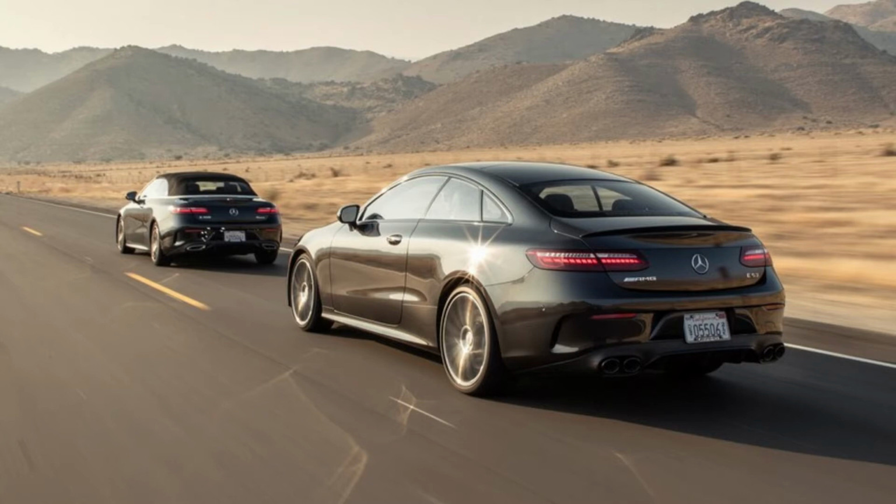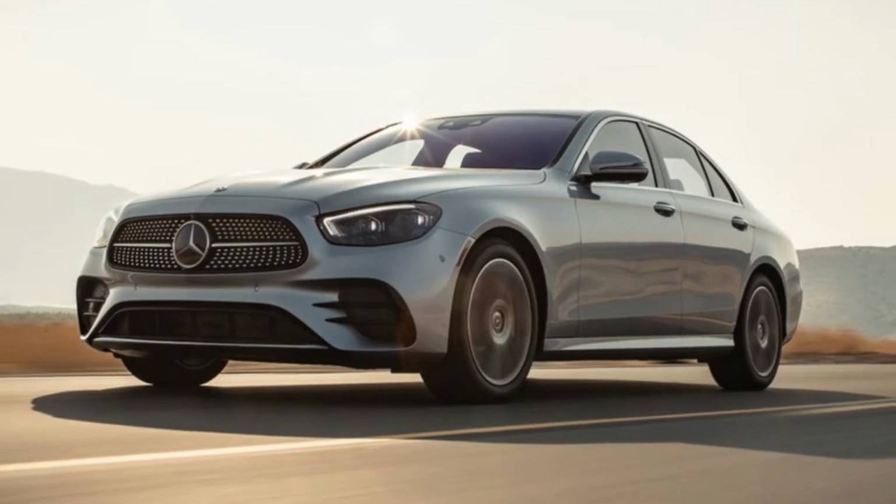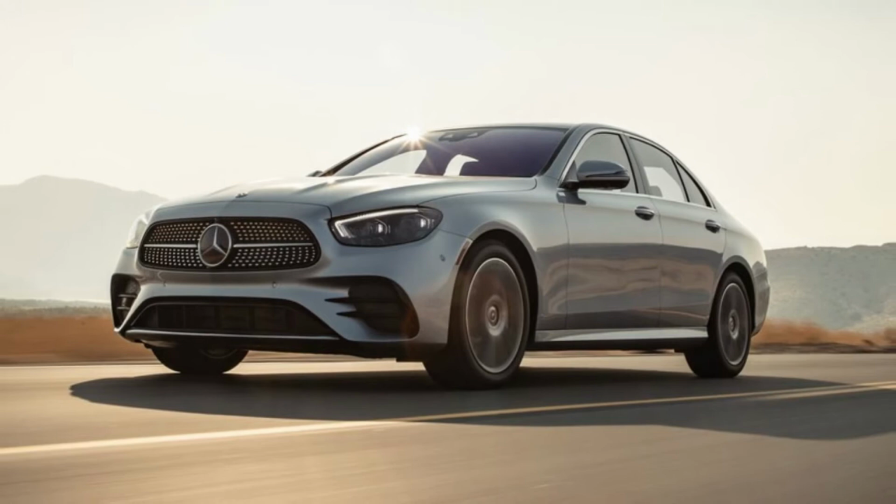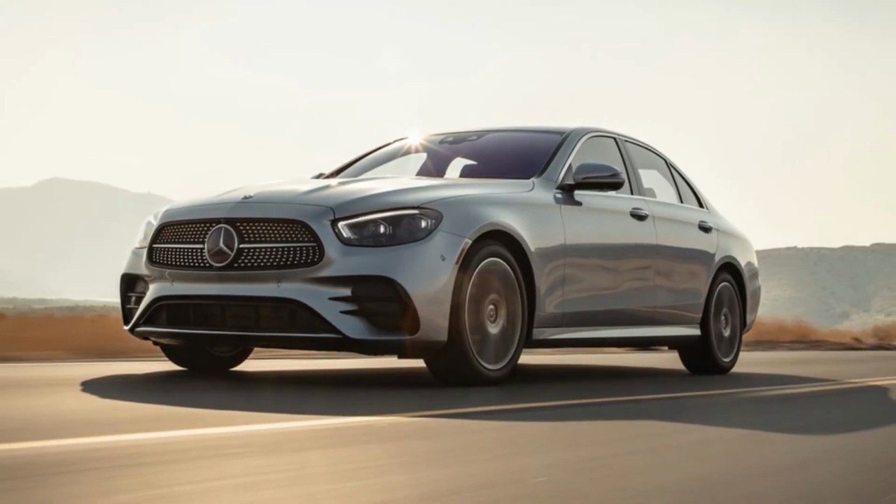The way a car drives has as much to do with its weight, suspension, tires, steering, and transmission as it does the power output of its engine. But there is absolutely something to be said for high horsepower antics in an affordable funmobile.